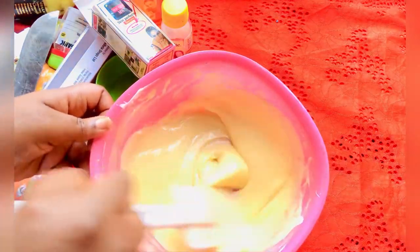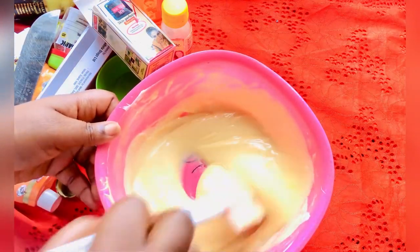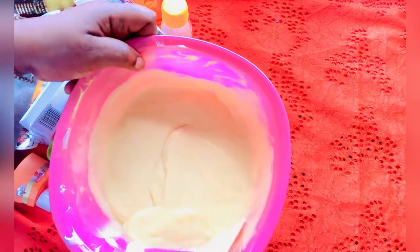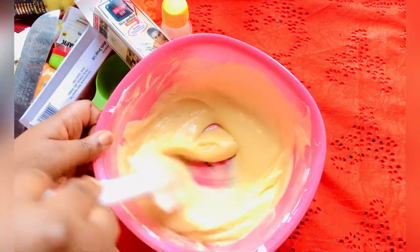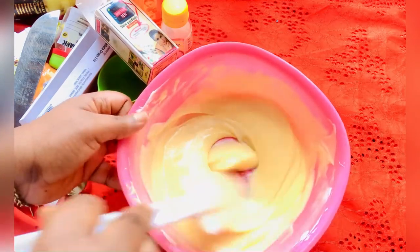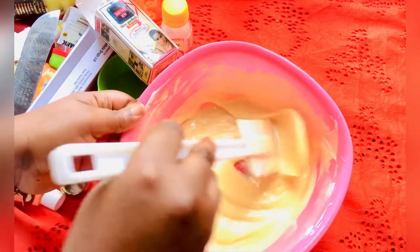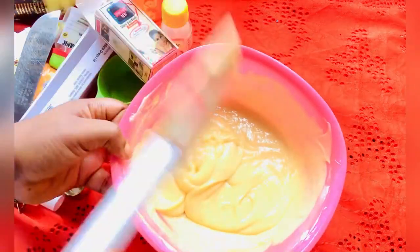Okay, yeah, so now you mix everything together and your cream is ready. So if you're exfoliating your skin very, very well, let me tell you, with this cream, you don't need to worry about changing creams. Just make sure you're exfoliating your skin, you're doing the right thing. This cream is going to give you 3 to 5 shades lighter and fairer skin.